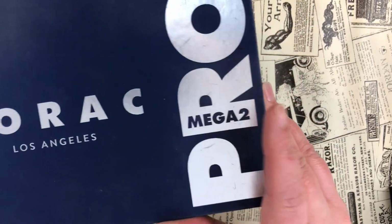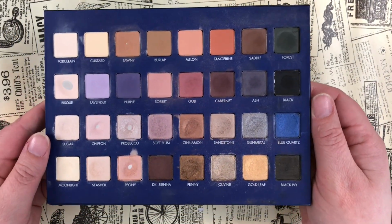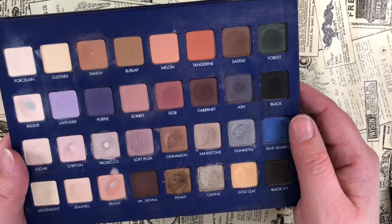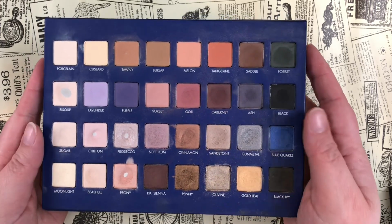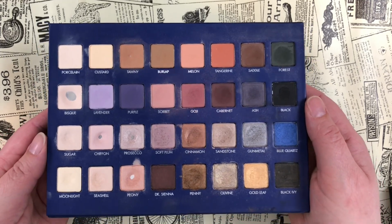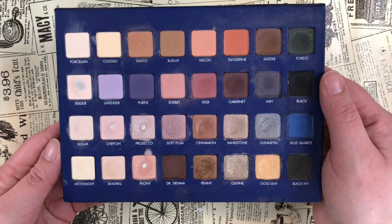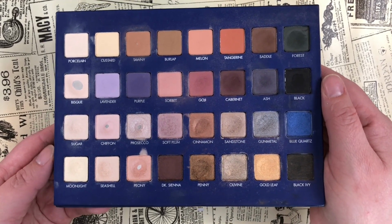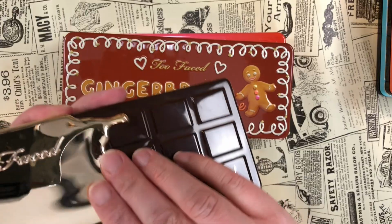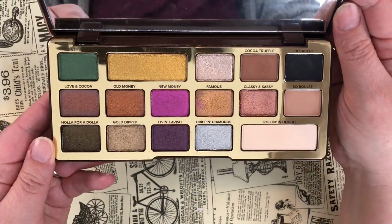But also I really love my Mega Pro 2, and you will be able to see that because I have quite a few pans in here. I'm currently working on panning a few shades in here, so definitely not going anywhere this year. I will say I can very minimally tell that this one is getting older just by the texture and the fact that I have to build the shadows a little bit more than I used to, but meanwhile, I'm keeping it. This is my chocolate gold palette and probably my current favorite of the three that I still have.